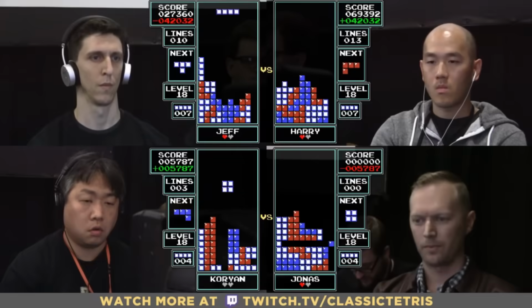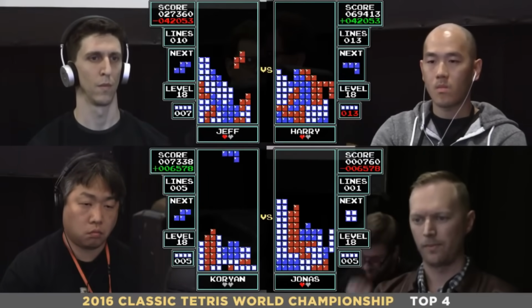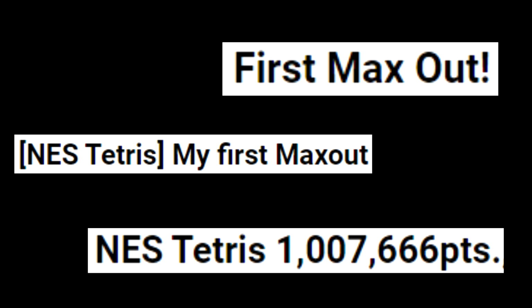On a random game where he didn't even bother to use the uncap code, Jonas had just set a new world record. After this, Jonas went back to focusing on tournaments, not caring to improve the high score record anymore. And while other players continued to put up new scores, some of which were over 1 million, very few were able to approach a score of 1.2 million.